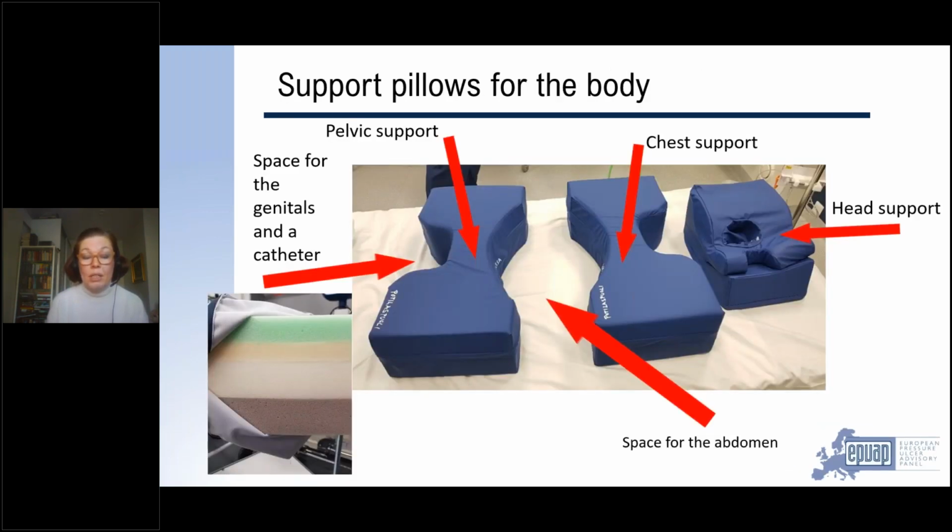Here you can see one example of the special designed chest and a pelvic area support. The abdomen has space to be offloaded. Also, the lungs have more space to expand. Genitals are free from pressure, and urinary catheter does not press the genitals. The head support has place for the ear and the cheek. And the composition of the support pillow is identical to the multi-layered higher specification foam mattress.